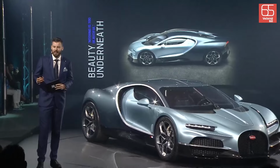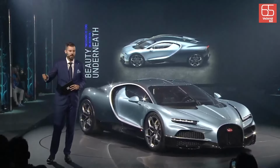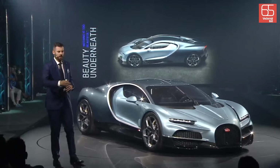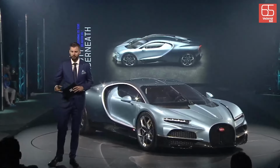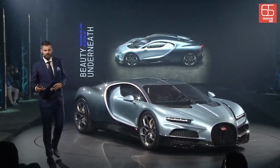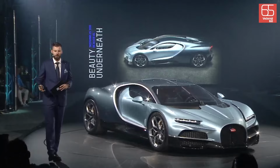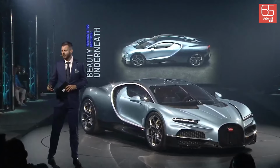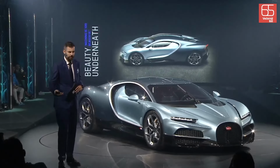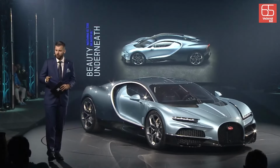Some people might think that design is something that you just do in the air, something like a facade on a house, something that you just do on top of a technical platform. And actually, that's quite true for many cases, and that's how fake air vents came to be, or fake exhaust, because the designers imagined something that has no technical reason for existing. A Bugatti is completely different. We like to say what you see is what you get.